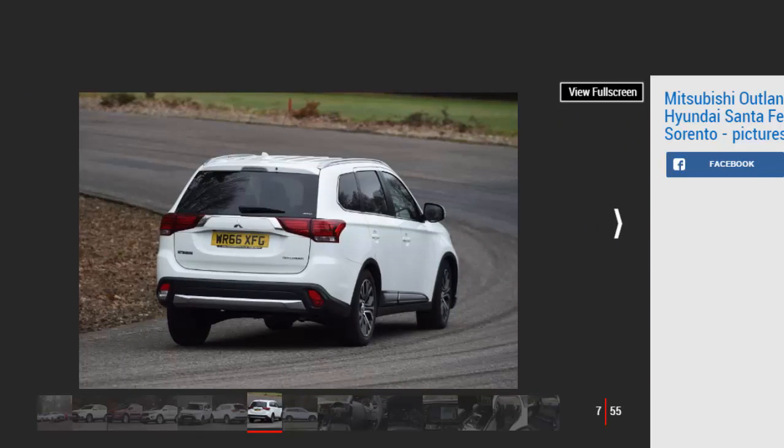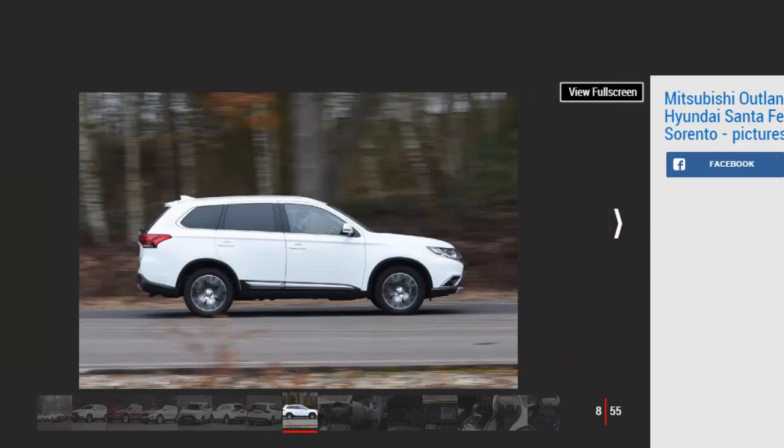The Kia hasn't been upgraded and it's the most expensive choice. However, it offers the most space on paper and plenty of luxury. The question is, which family SUV should your money go on?